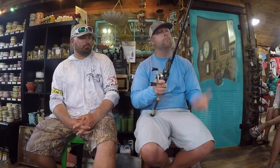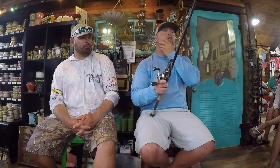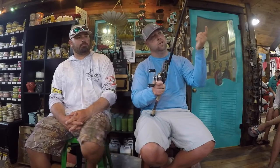The presentation that I'm throwing, I'm dragging this jig a lot. Now, there are three different ways to fish a football jig. You can drag it, which is just subtle, and I keep my rod tip up, but you see a lot of people dragging to the side. That's great, and that's awesome. You're going to get hung up a lot. I drag mine up, okay?